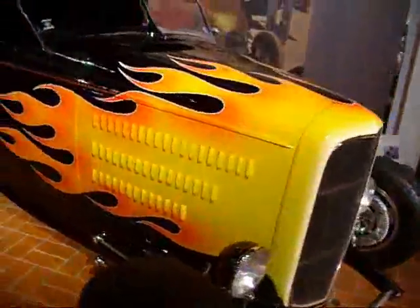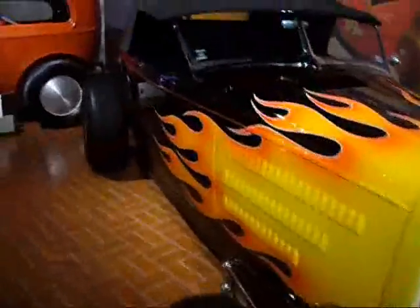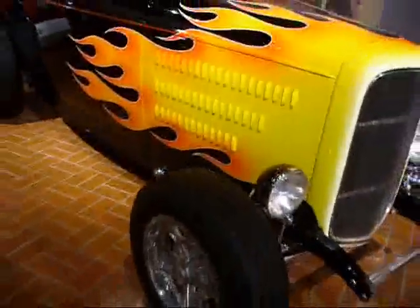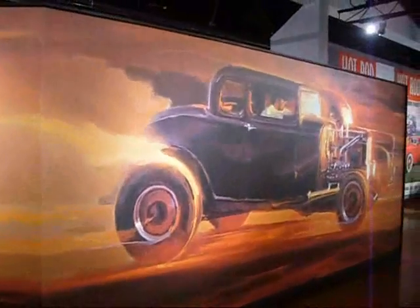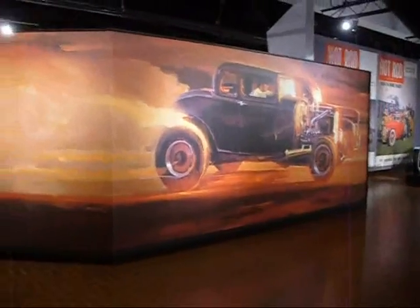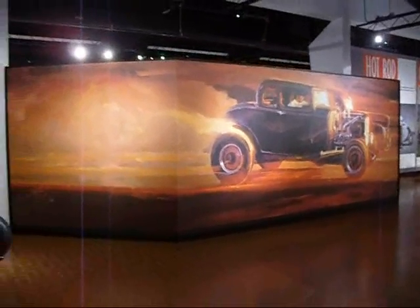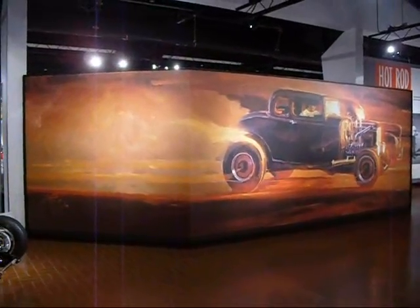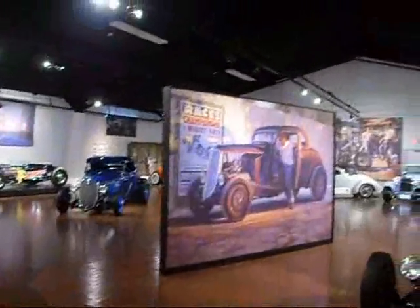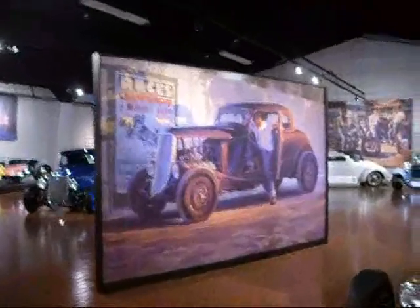New age '32 Ford, laid back Auburn style windshield, Motor City Hot Rods, flamed Halibrand wheels. Boy, what a great painting, huh? Don't know which direction to go, and I like these cars. It woke me up.